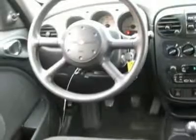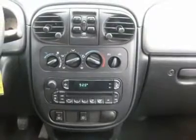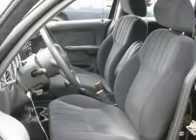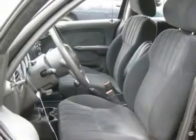Air conditioning, climate control, cruise control, power steering, power windows, power door locks, power mirrors, clock, tachometer, tilt steering wheel, driver airbag, passenger airbag, security system, ABS brakes, rear defogger, intermittent wipers, AM/FM, CD player, cloth interior surface, cup holders.